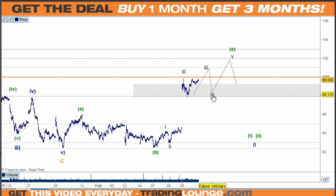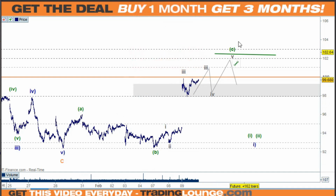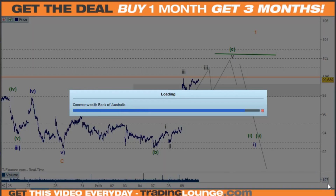The main point I'm trying to say is that anything above this here, we can look to go long, if it's in line with the S&P 500 and the ASX 200, and we get to the top of that wave 1 that we're looking at. And if we do pull back, will this pull back? Will this give us a move down here? Let's go to the daily chart for a moment.